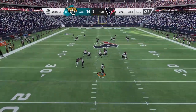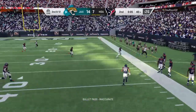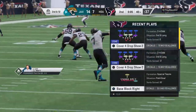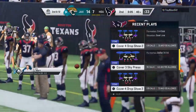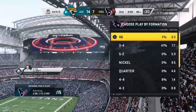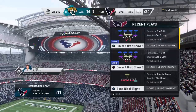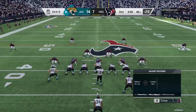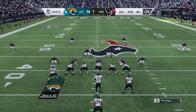Foles. And that is incomplete, stopping the clock with 5 seconds to go. He was looking for James O'Shaughnessy, the tight end, and it's 3rd down. The Jaguars on 3rd down, they've hit 2 for 4 thus far. This is 3rd down and 12.